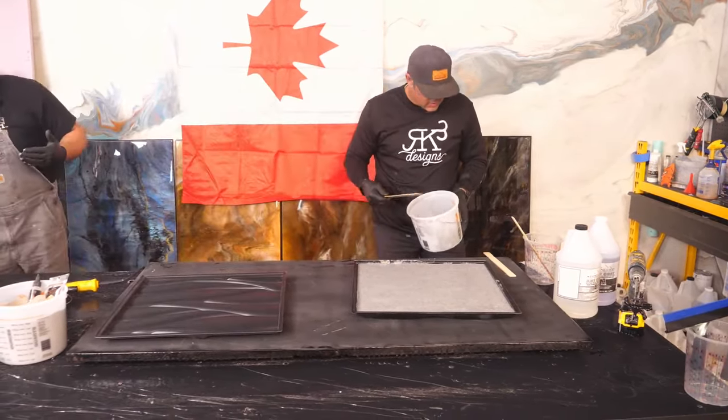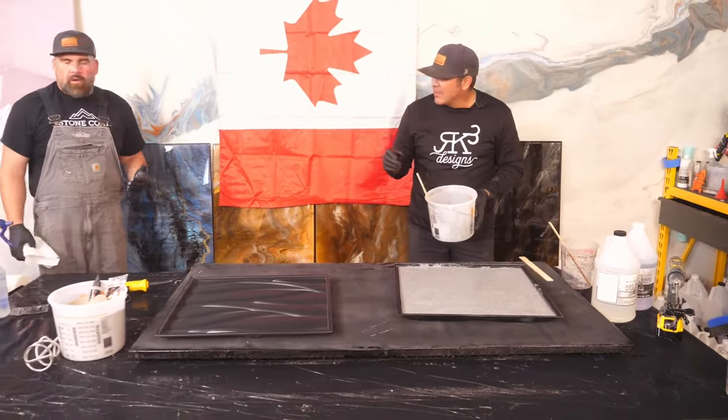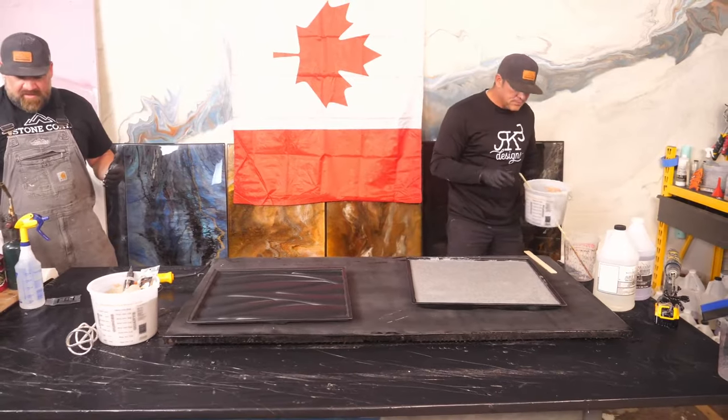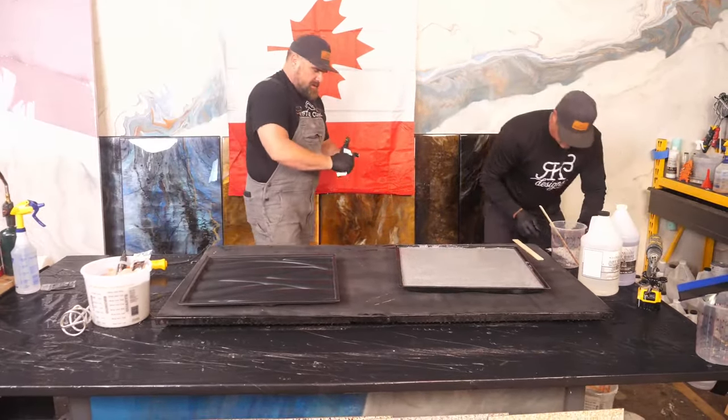Oh, you know what we didn't do? We didn't put the glitter in it, but on the next one, we will. We're going to add some black glitter to see if we can add some bling bling to it.